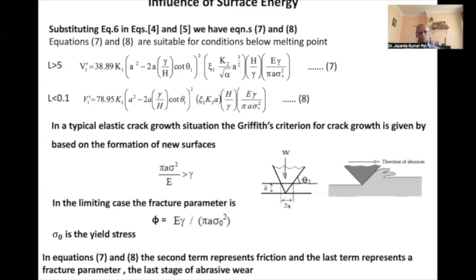If we consider Griffith's criteria in an elastic crack growth situation, then the condition for crack growth is given by pi A sigma square by E must be greater than gamma. A is the contact radius as shown in the figure, pi A is of course the perimeter, and sigma is the applied stress. Now in the limiting case, this fracture parameter becomes psi equal to E gamma divided by pi A sigma dot square. Sigma dot is the yield stress. This is simply derived from the previous equation, taking this as 1.